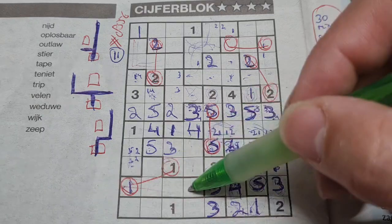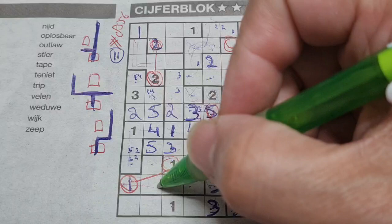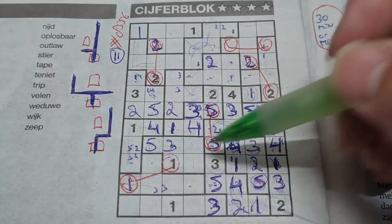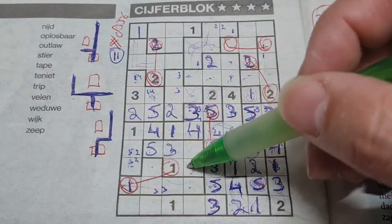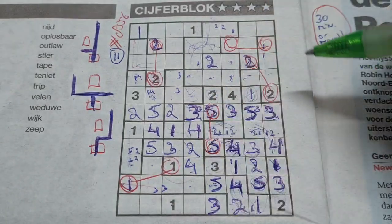Then this box can be a three. That box can be a three. So the three could be here, could be there. Two numbers left in this area, two and the four. We have a four there. No four there. Four should be here and the two goes there.